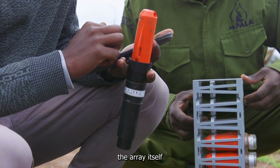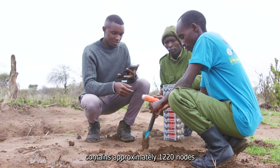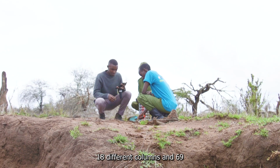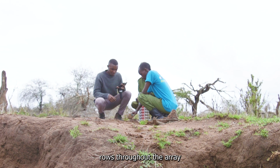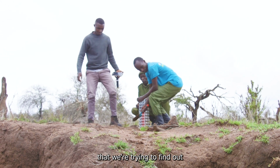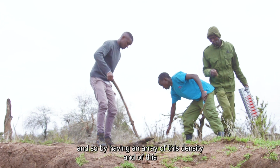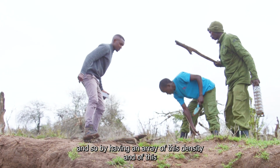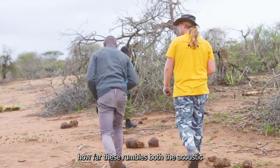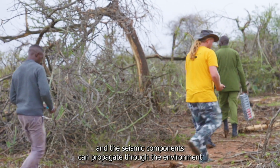The array itself contains approximately 1,220 nodes, spaced 50 meters apart over 18 different columns and 69 rows throughout the array. The way we've designed this study is so that we're trying to find out how far elephant rumbles can propagate through the environment. So by having an array of this density and of this size, we're hopefully able to determine how far these rumbles, both the acoustic and the seismic components, can propagate through the environment.